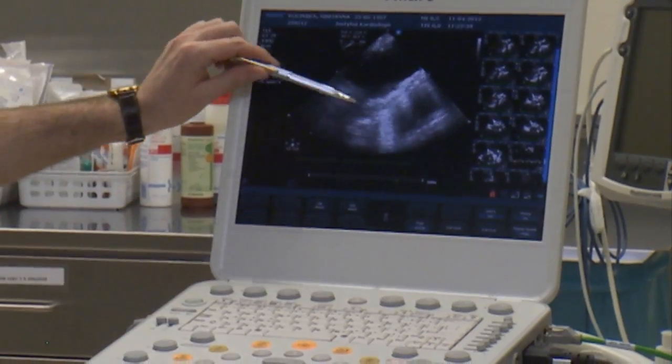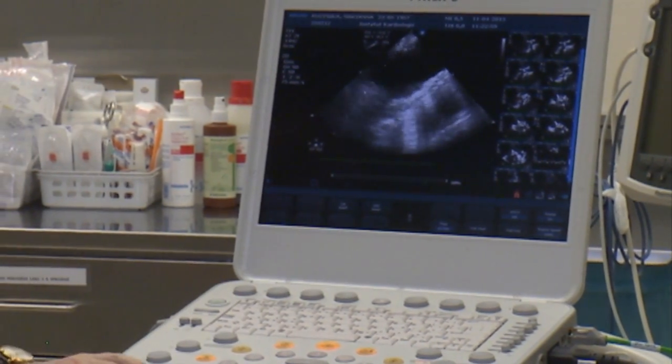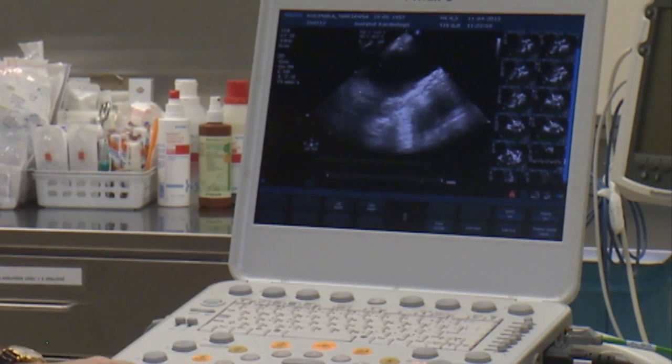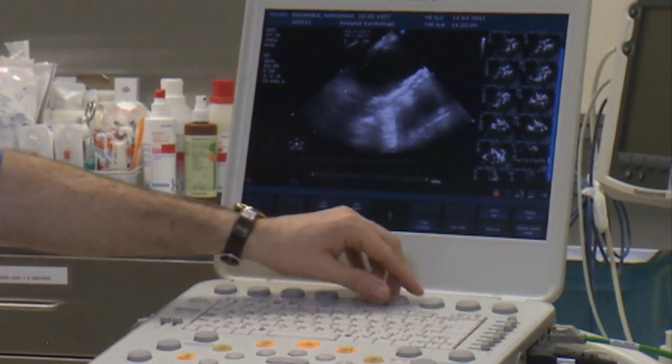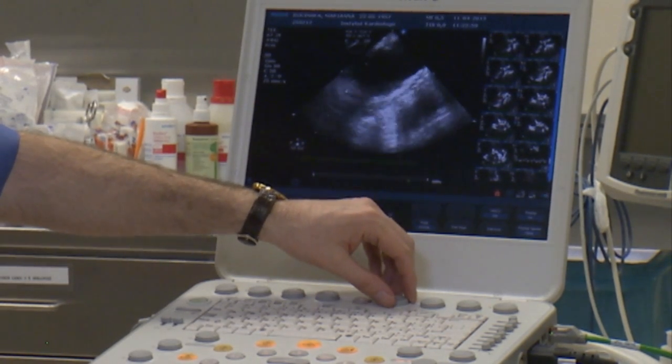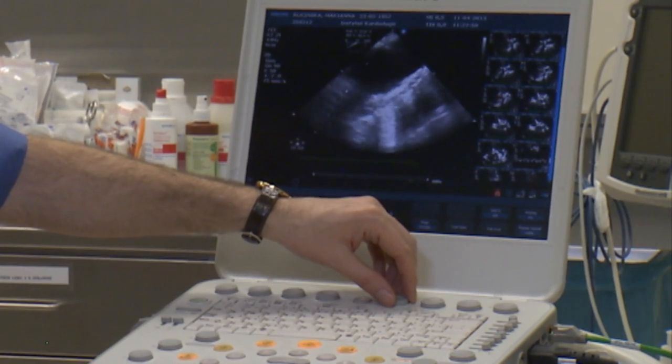Right, that's the ascending aorta, again with a very heavily thickened, calcified wall, which is a threat for embolic phenomena in case of TAVI, and of passing the device through the ascending aorta towards the valve.